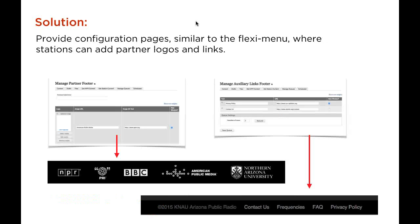So we're providing configuration pages similar to the Flexi menu so that stations can upload logos, provide a link for those logos, and provide some extra links in addition at the bottom. For people who are familiar with our table queue, that's the, I don't know, that's the right word for it. The various methods for people to add items to their Flexi menu.